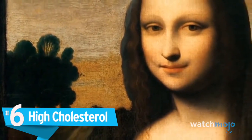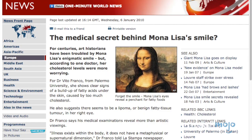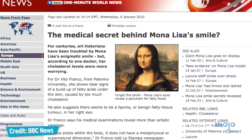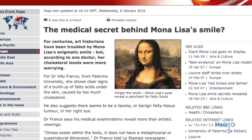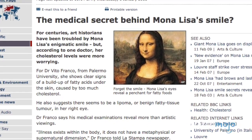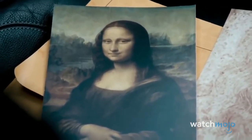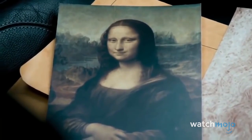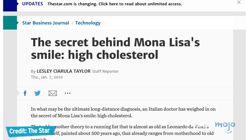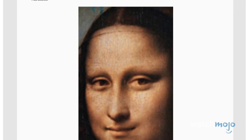Number 6, high cholesterol. This one may seem like a stretch, but bear with us. In 2010, Dr. Vito Franco of Palermo University published a paper at a Florentine medical conference making some surprising allegations about Mona Lisa's health. He says that her depiction shows some biological signs of a condition called xanthelasma, which is linked to high cholesterol. He also stated that he can see signs of lipoma, or benign tumors under her skin that are made of fatty tissue.